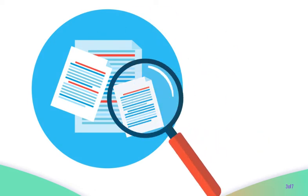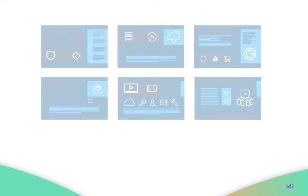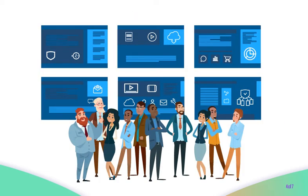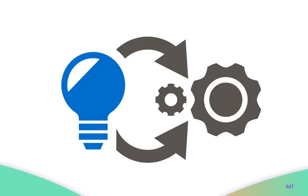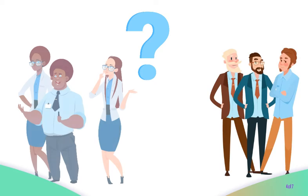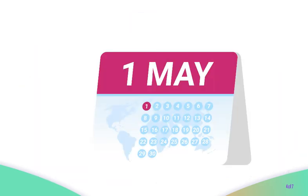The finer details within a policy should explain why it is needed, which department it applies to, and the people responsible for performing it. A process can be shared across departments and is a thorough explanation of how something ought to work. Processes adhere to company policies and clearly state which people or departments are responsible for particular parts of the task and when they should be completed.